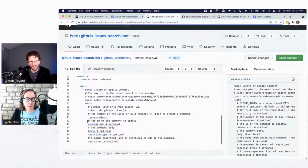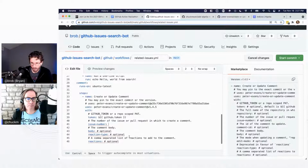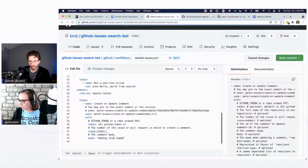Do we need a comment ID? No, that's if we're doing an update. Yeah. So we're doing a create, so we don't need that. We don't need a reaction type, although we could make a reaction and that'd be fun. We could. And we will need a body. And the body can just be a string, adding this comment.